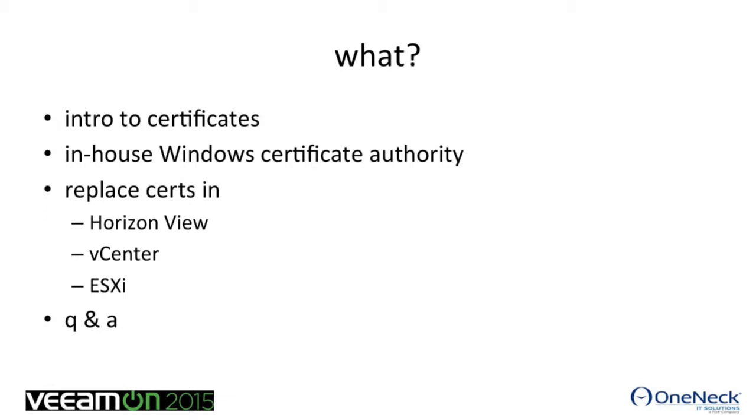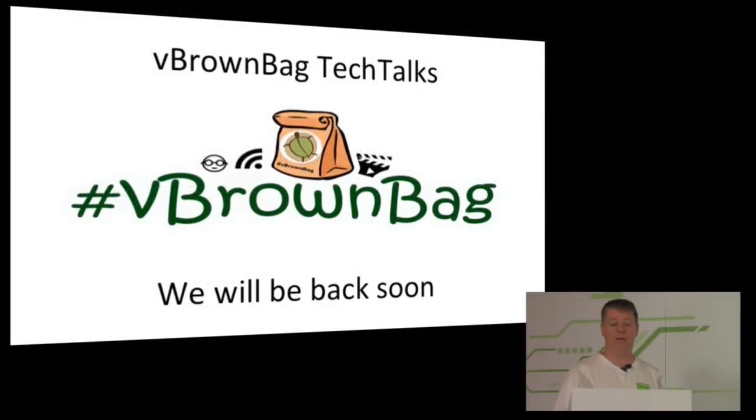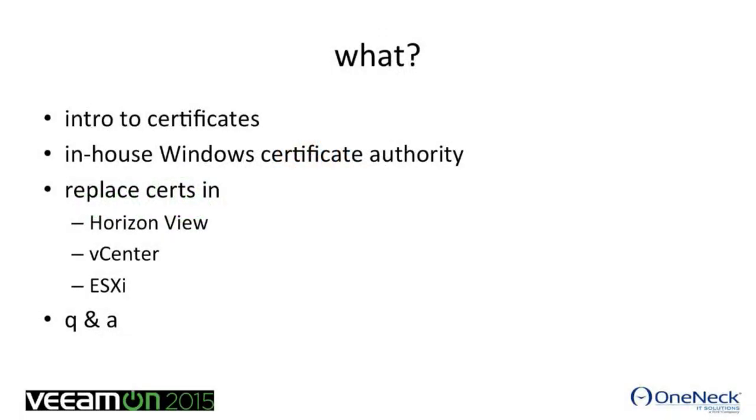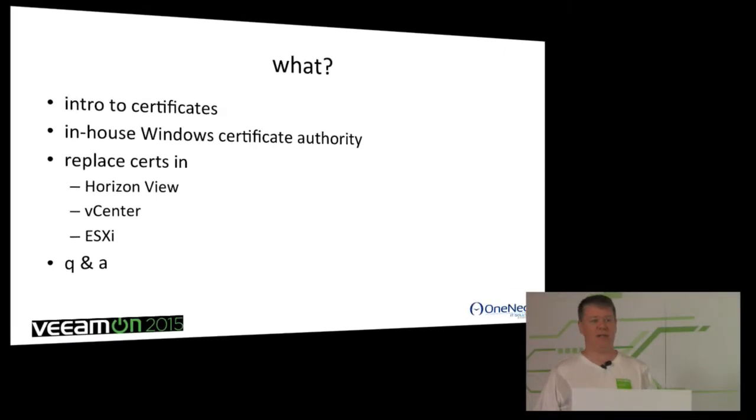So we're going to run through some of the items here. I'm going to do an introduction to what certificates are and how we can stop thinking of them as this ugly black box that we're forced to use. I'm going to run through some tips and tricks for setting up a Windows certificate authority, which is, believe it or not, very simple to do if you follow the handful of rules I give. And then, with a very VMware-oriented slant, I'm going to talk about the challenges of replacing certificates in some of the VMware products, starting from the easiest going through to some of the most annoying. And then, because I've got a little bit of a live audience here, I'll take Q&A if there's still time.